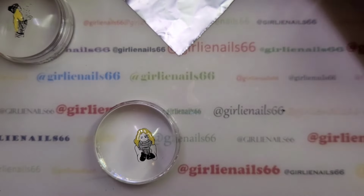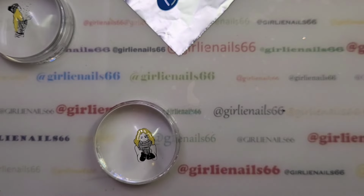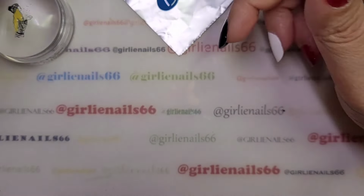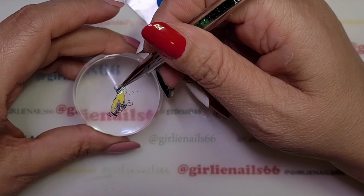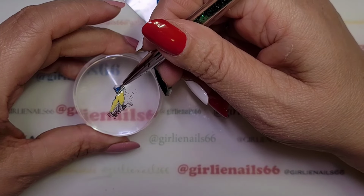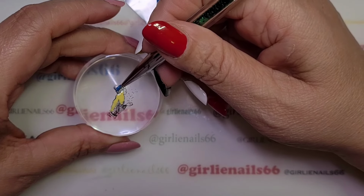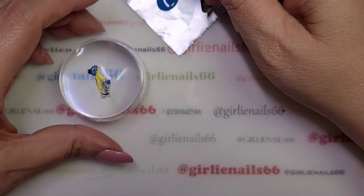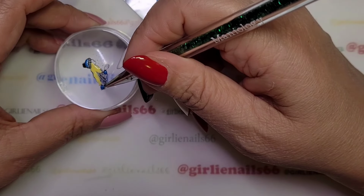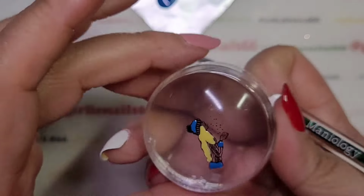I'm gonna do blue. Now I'm using Sally Hansen Insta-Dry polishes for the coloring. I usually use those or Sinful Colors. I like them because they're very pigmented and these ones dry quicker, so I don't know if I'll have enough space to put all of her pants and everything, but I'll color them in anyway.